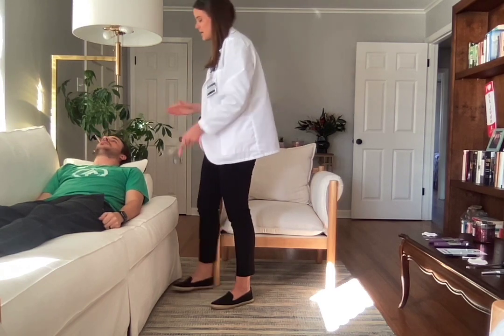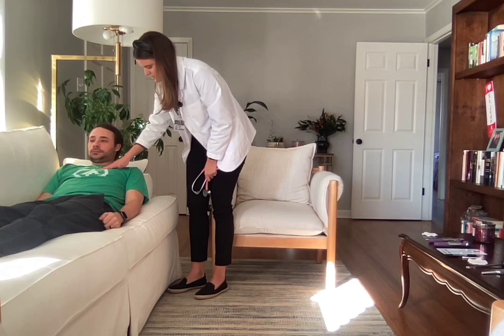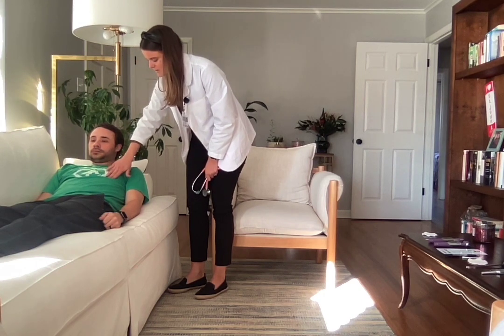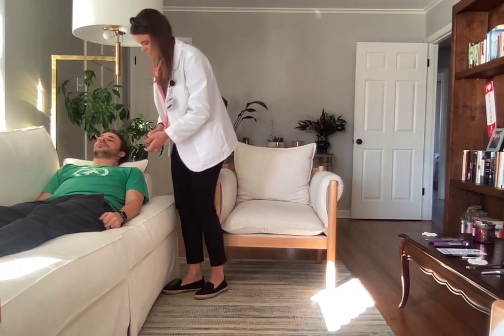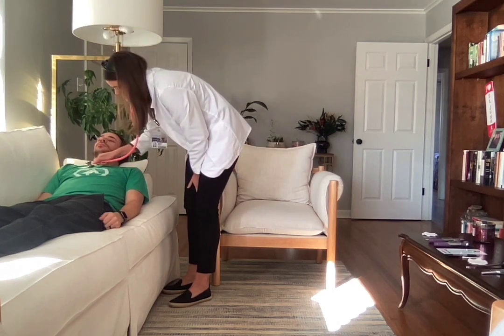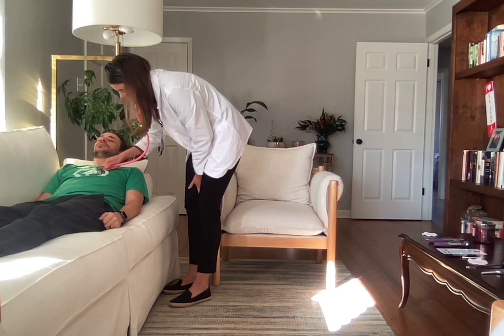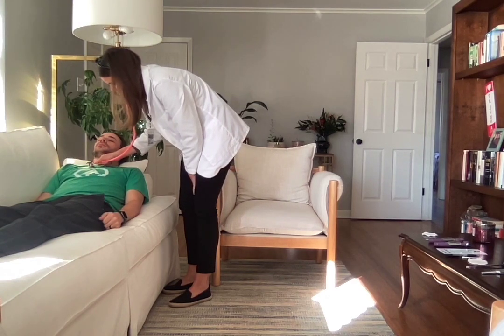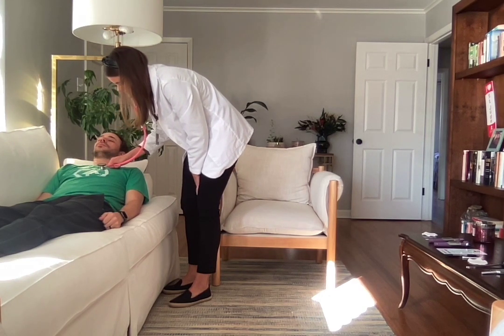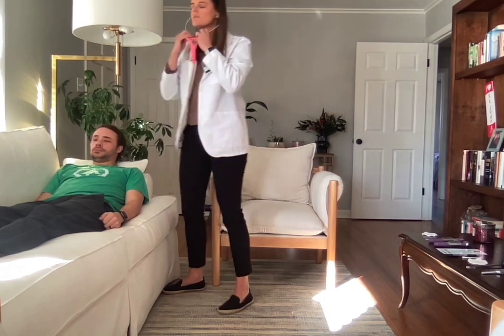I would also palpate over the cardiac points for any thrills, so over the aortic, pulmonic, Erb's, tricuspid, and mitral. I'm then going to repeat the cardiac exam lying down with the diaphragm first over the aortic, pulmonic, Erb's, tricuspid, and mitral, and utilizing the bell over the aortic, pulmonic, Erb's, tricuspid, and mitral. Great, I'm going to move on to the abdominal exam.